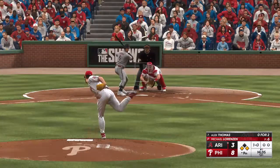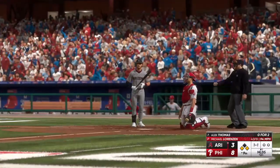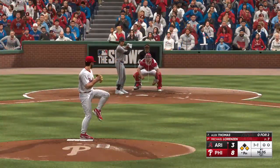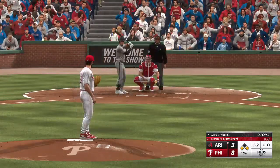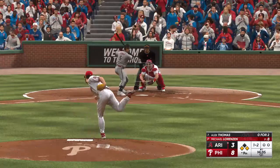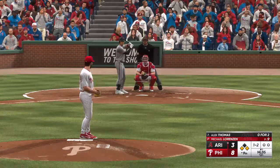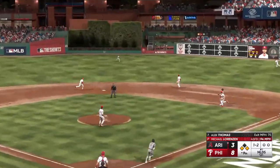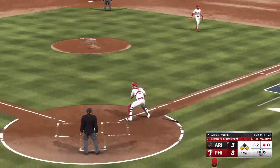At the belt and fires. Check swing went around. And the count even 1-1. Runners on the corners, no outs. So now 1-2. In the air out to center. Makes a nice running catch. And there's one down.